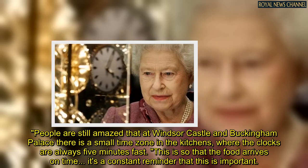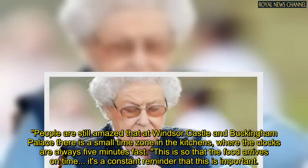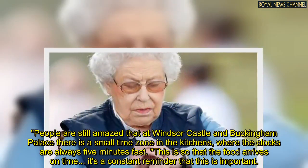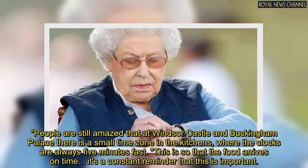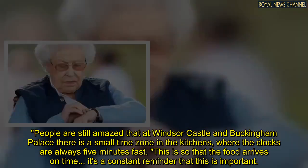"People are still amazed that at Windsor Castle and Buckingham Palace there is a small time zone in the kitchens, where the clocks are always 5 minutes fast. This is so that the food arrives on time. It's a constant reminder that this is important."